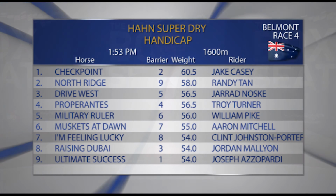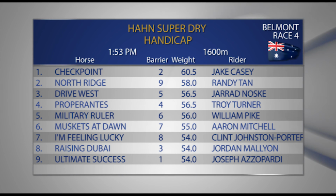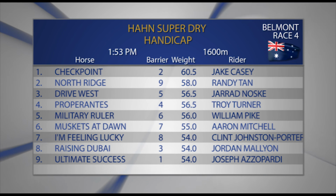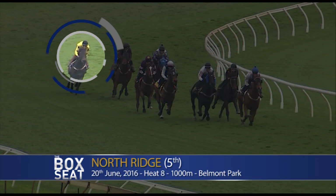Race number 4 of the day is the Hans Super Dry handicap over 1,600 metres. Kicks off at 1:53, and another handy field here at the 78 plus level, and a really nice horse returns in North Ridge from the Fred Kersley yard. This gallop had a super preparation last start. Should have probably won a few more races than it did, but it's returned. It's had a short break, only about 40 odd days, but it has trialled, and the trial was superb.